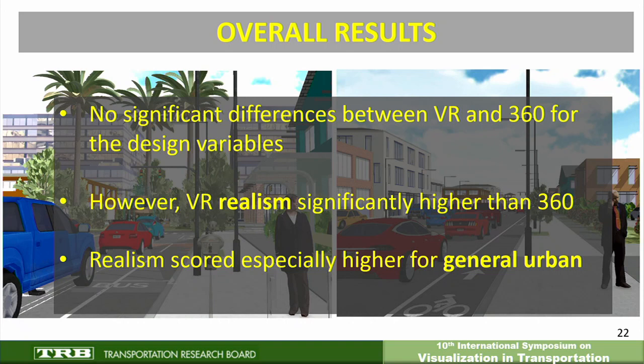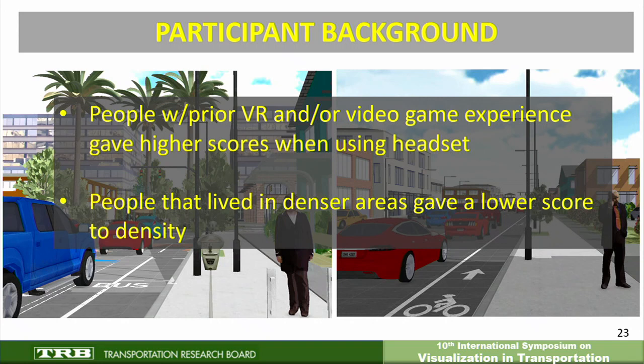So we have 2, right? The urban center, that's more like a denser city, and then general urban, a little bit more like a suburban kind of zone. Then in terms of participant background, we found that people with prior VR and/or video game experience gave higher scores when using the headset. I guess that tells you that they're probably influenced by their experience.